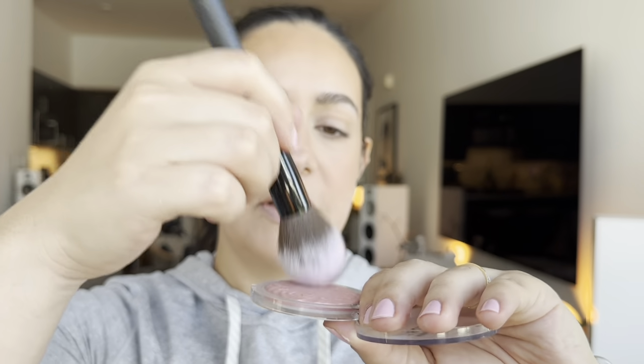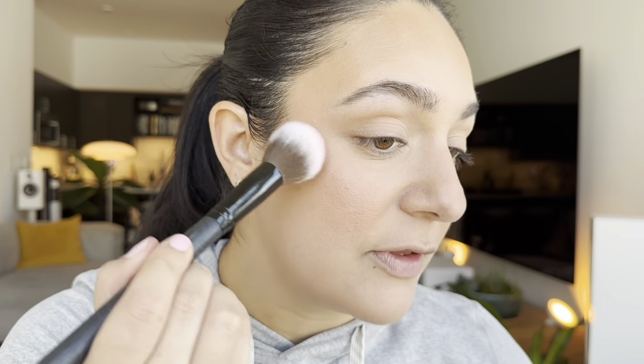So I'm gonna use a fluffy brush. I'm gonna swirl into this. Oh, this is the Sephora Colorful Illuminizer in the shade Pink Flash. So I'm going to lightly just tap this on the high points of my cheeks, and this will bring a very pretty shine.